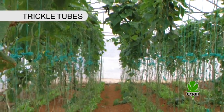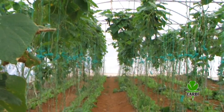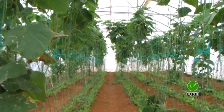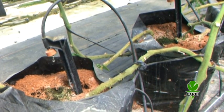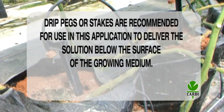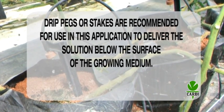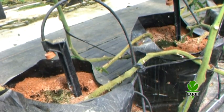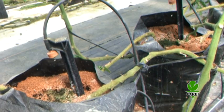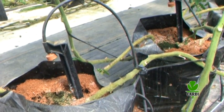Trickle tubes extend from main lines to the surface of the substrate of the individual plant in containers or to the root zone of plants grown in beds. Ideally, the leaves of the plants are not wet during irrigation. Drip pegs or stakes are recommended for use in this application to deliver the solution below the surface of the growing medium. Nutrition solutions applied to the surface of the growing medium, such as with spray stakes, encourage the growth of algae on top of the media.